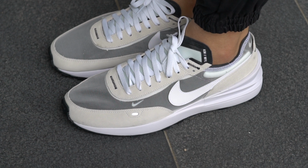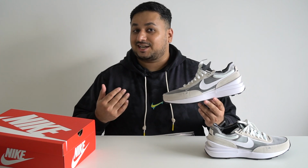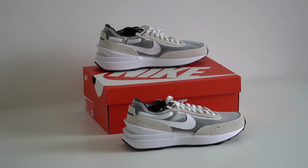There's similar mesh and suede materials, all in a very similar retro frame. So if you're like me and you never managed to score a win on the Sacai waffles, well, here's a sneaker that might be the closest thing you'll get. And honestly, it's a gorgeous shoe either way. The Nike Waffle One is dropping May 13th for a price of $100 in the US.